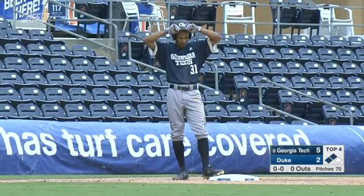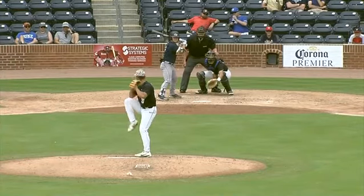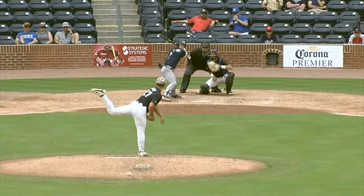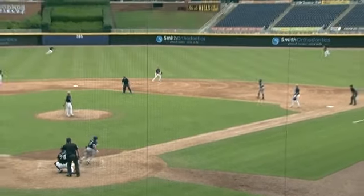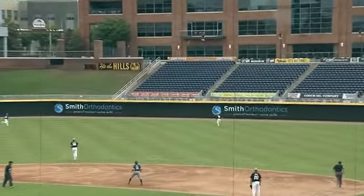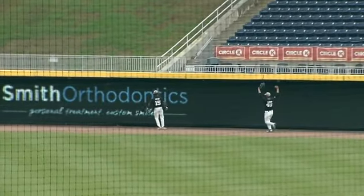The designated hitter, number six, Michael Goldberg. And here's Goldberg. Not sure this pitch is even in the strike zone. Nope, it's above the letters. Waddell staying aggressive and off-speed pitch and just pounded it into right center field.